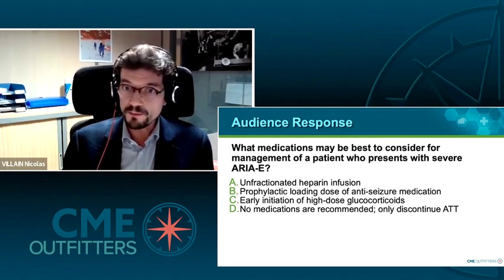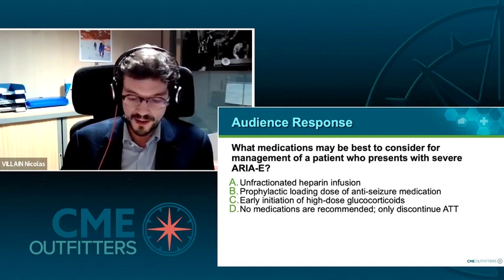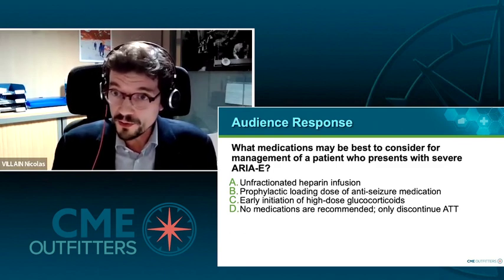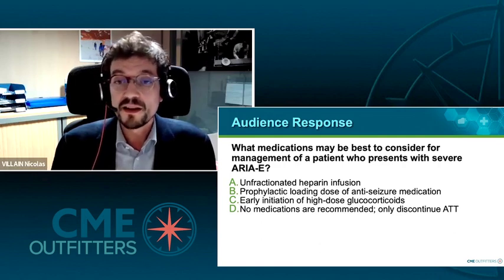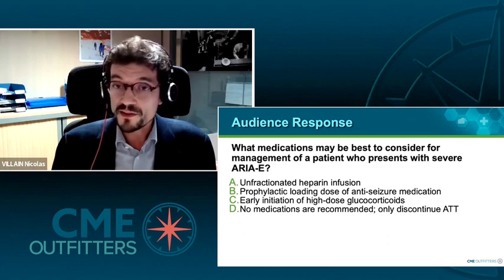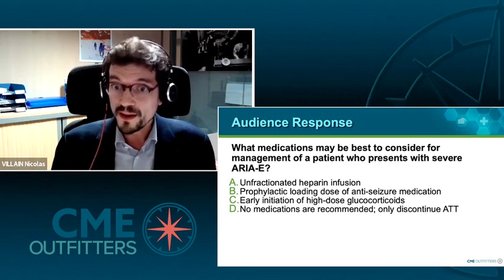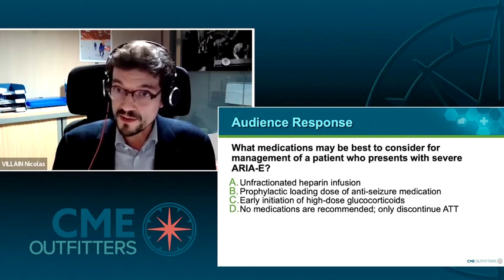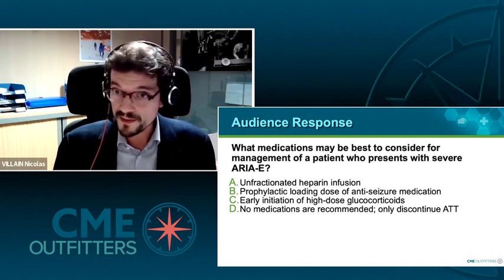It's also important to consider, and I have had some personal experience here with severe ARIA-E, that when you give high-dose glucocorticoids to a patient with Alzheimer's disease, don't forget that they often have comorbidities, and of course you have to balance the risk-benefit, considering, for example, aspiration pneumonia that may also occur with the seizure. Since ARIA-E often presents as a seizure, don't forget that may worsen the following sepsis and everything.